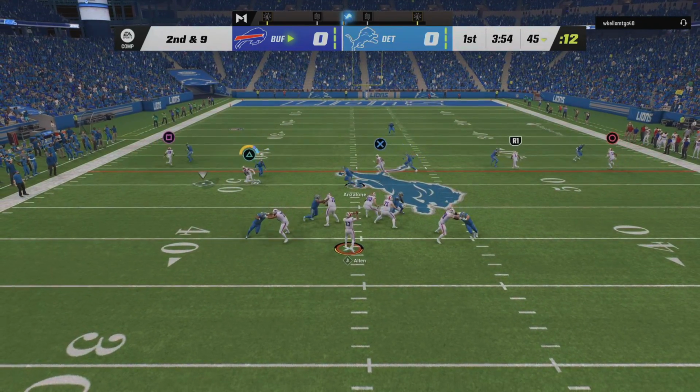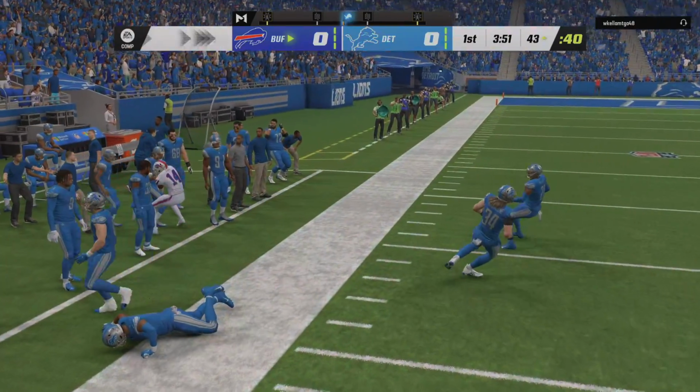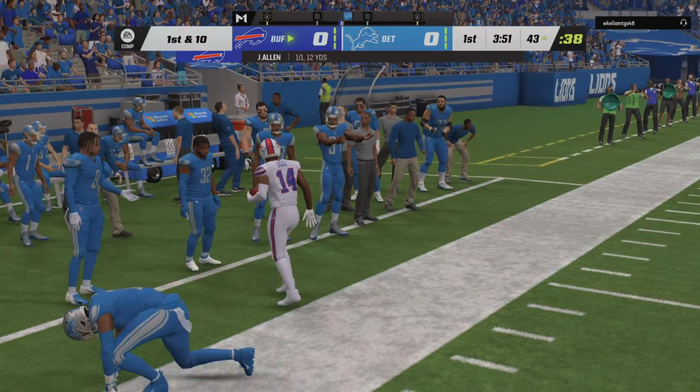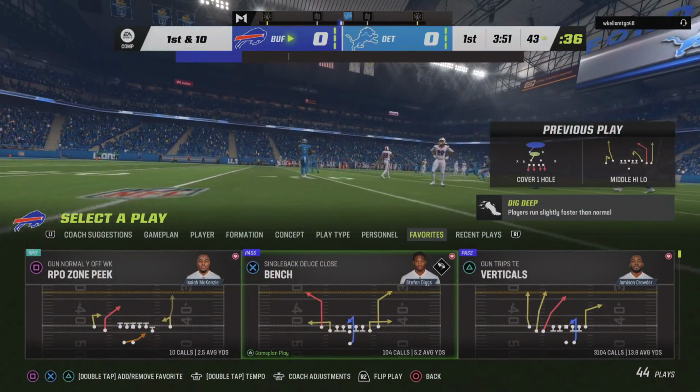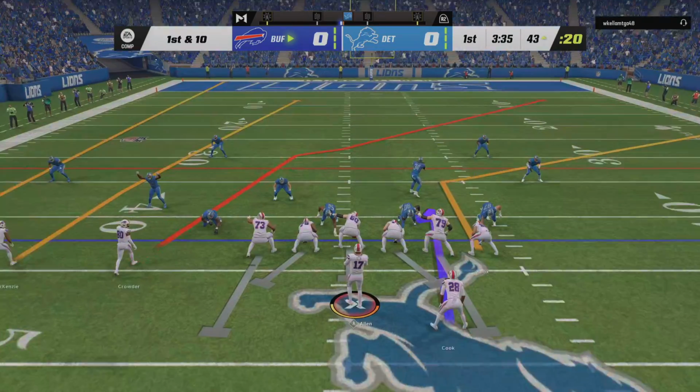To the air, Allen. He's got it, complete to Stefon Diggs. And he gets us to the other side of midfield across the 45 before going out. Allen to Diggs there for a Buffalo first.